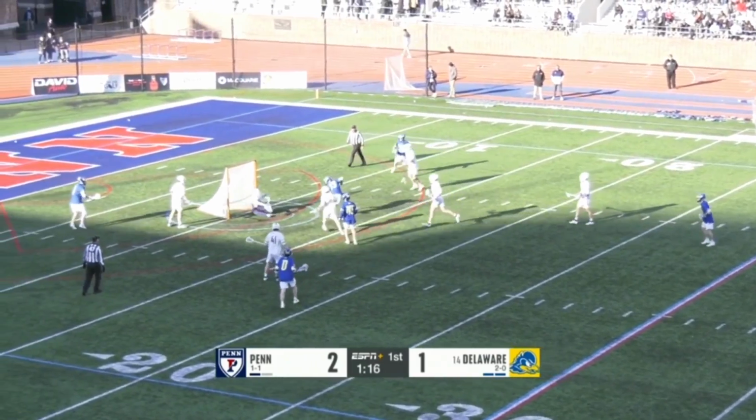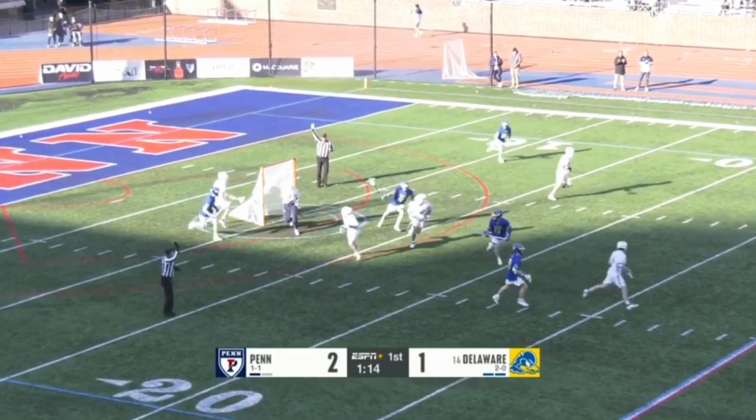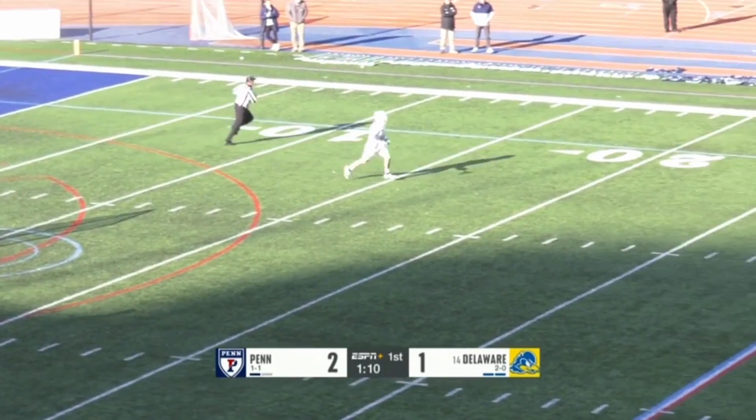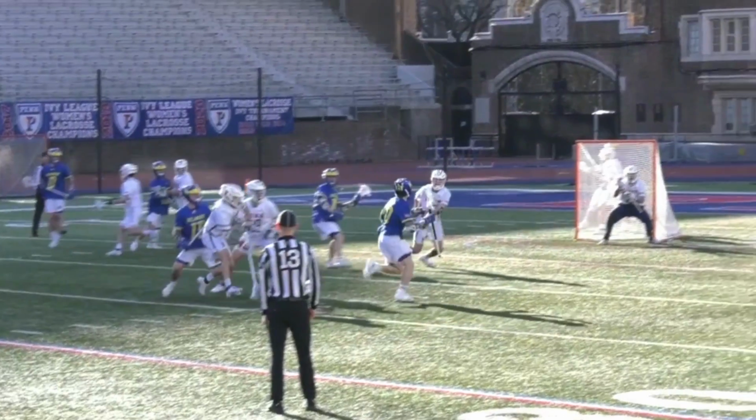He's dodged the outside of feet in front. One-on-one save by Carroll. Emmett Carroll absolutely robbing Delaware. That was a great chance for Brendan Powers, but nothing there.